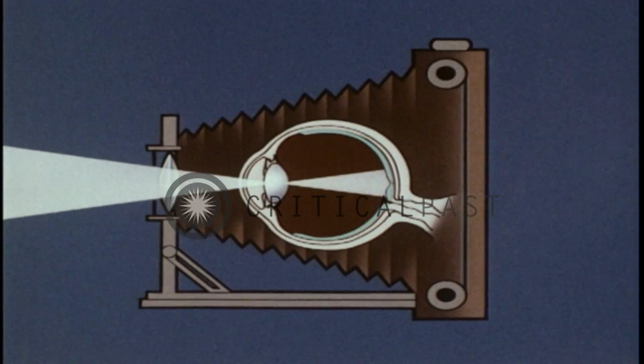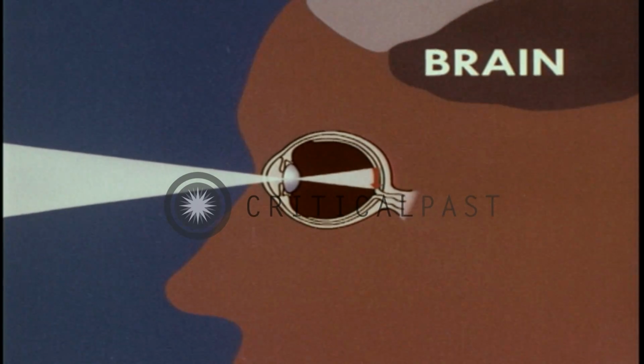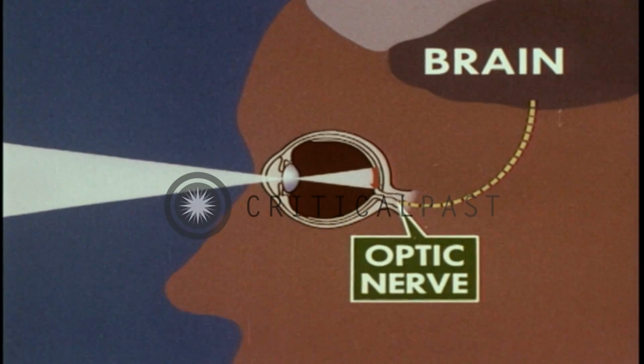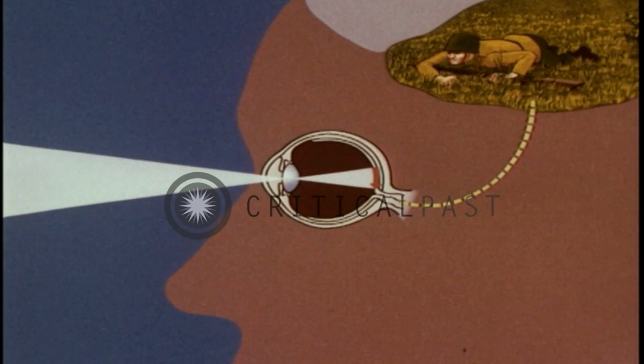Light rays strike the retina, form an image, and cause an impression to be transmitted through the optic nerve to the brain. The brain tells you what you see, just as an image is formed and fixed on the film.